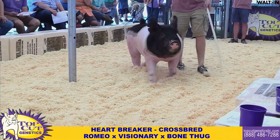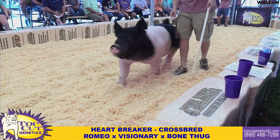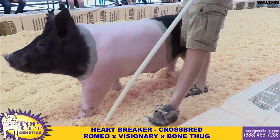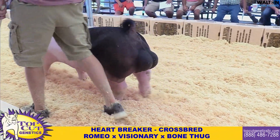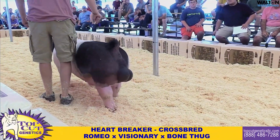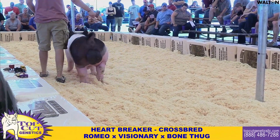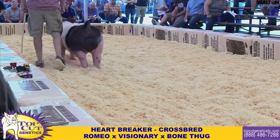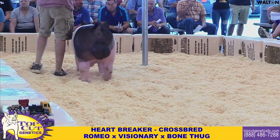I know Jim is very proud of that Visionary Bone Thug sow, and I think he said how old is that sow now, Jim? She's got quite a few. Third parent. He's got quite a few litters on the backside of this, but the Bone Thug sow, obviously on the bottom side, goes back numerous generations. And I know Jim said he's kept as many daughters out of that mating as he possibly can. I believe he kept all the gilts out of this particular litter. He told me when we were up there.